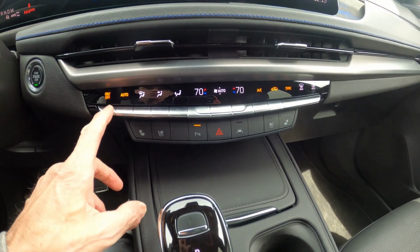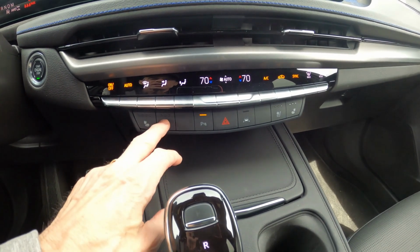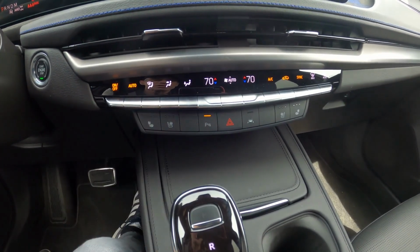And more good news here. All physical buttons for the HVAC. Brilliant. Heated and cooled seats, hazard, lane departure warning, and then heated and cooled seats for the passenger side. There's your park assist right there.